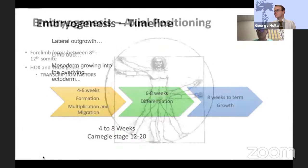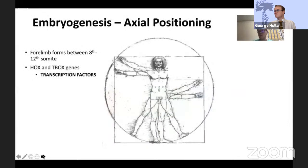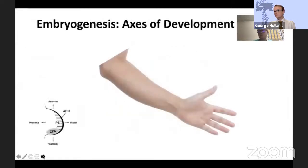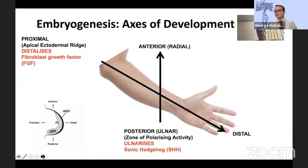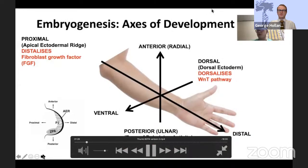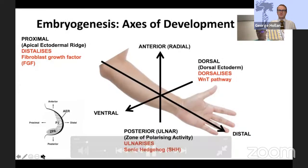Where it comes out on the embryo is under very tight control through the HOX and TBOX genes, which are transcription factors. The upper limb then grows as programmed in 3 directions, each controlled by a signaling center and the main responsible protein pathway. So the proximal-distal axis, which distalizes, is controlled by the apical ectodermal ridge and primarily FGF. The zone of polarizing activity, which ulnarizes, ulnar to radial direction, works through the Sonic Hedgehog protein pathway. And then it is hard to visualize, but there is a dorsal-ventral axis controlled by something called the WNT pathway.